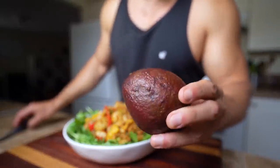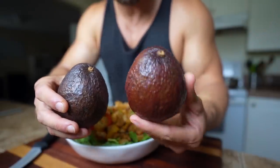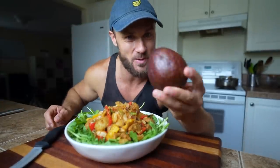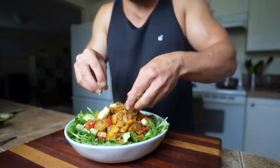And then I'm just gonna chop up this avocado. You know what's funny is sometimes you get these avocados that are a bit more reddish for whatever reason. And I don't know why, but I always like when I get these ones. I feel like there's some sort of secret nutrient in them that the other ones don't have. I don't know, it's kind of crazy, but it gets me excited.